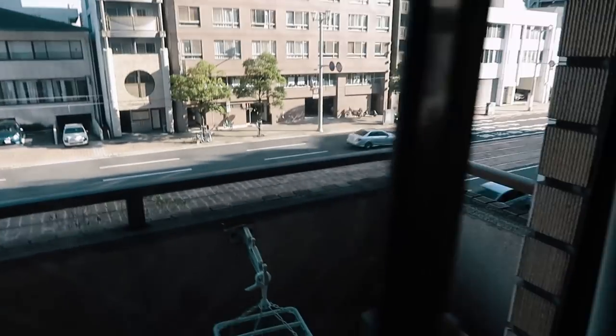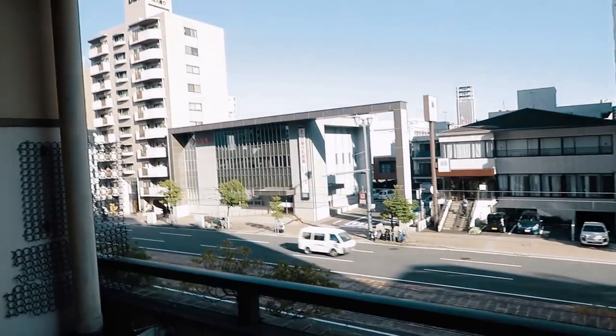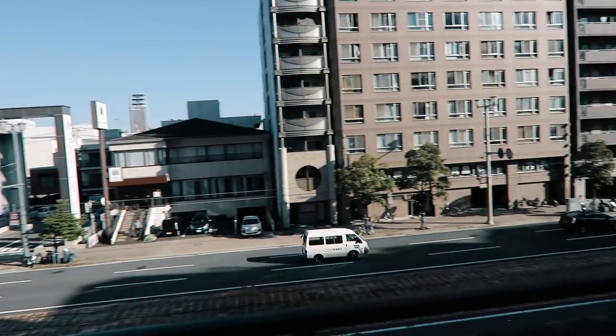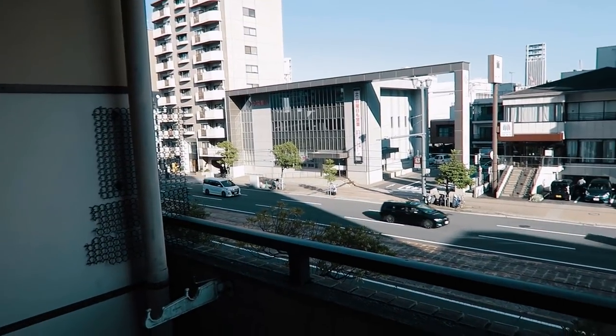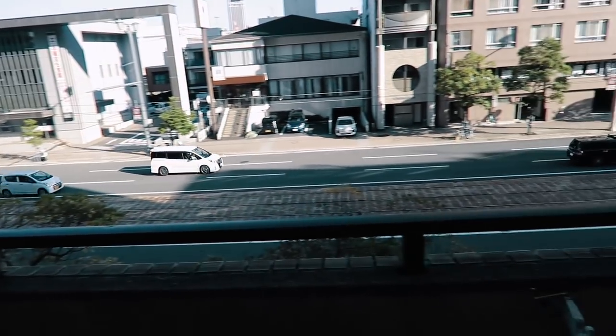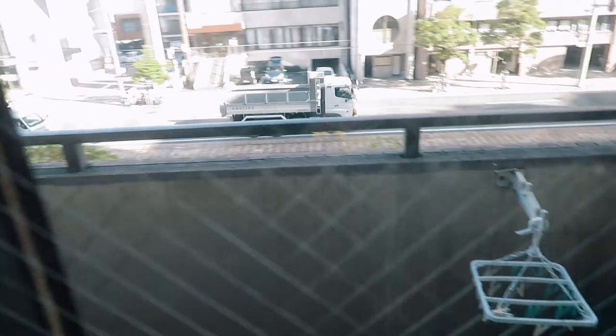Okay, is this open? No, it wasn't open. There we go, figured it out. Even got the little drying thing, outdoor shoes. And there we go. We've got the tram tracks. I wonder if that will be noisy, but I can sleep through anything at the moment. I'm travel exhausted. Yeah, loving it. And okay, let me close this up.